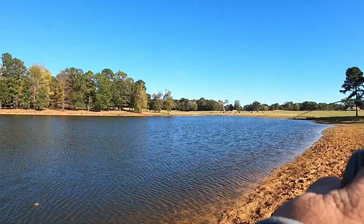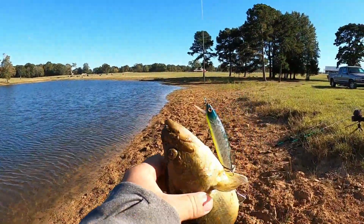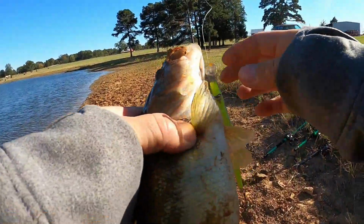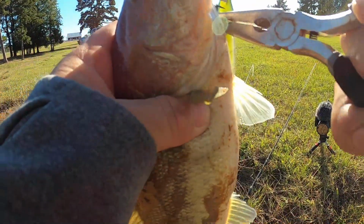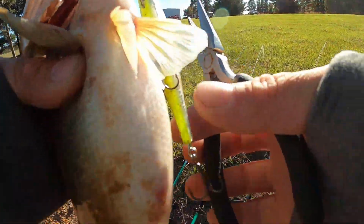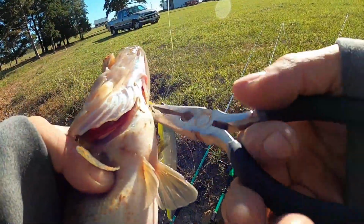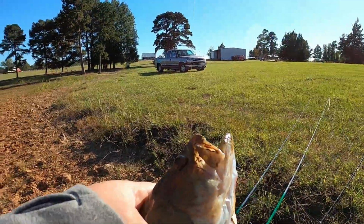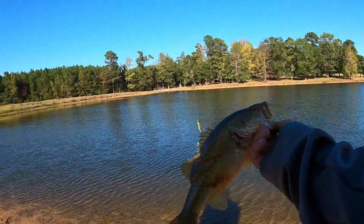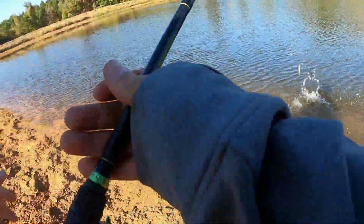There he is, guys. Got him that time. Yes, sir. Got me the old jerkbait fish. I've been chasing him for a while now. You gotta make sure you bring pliers when you use that jerkbait, because it is hard to get them out without pliers. There we go. So I switched it up, switched jerkbaits, colors, size, everything, profile, and ended up getting a couple of strikes on it. Finally was able to hook one with it.